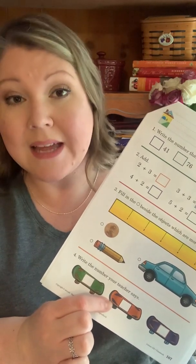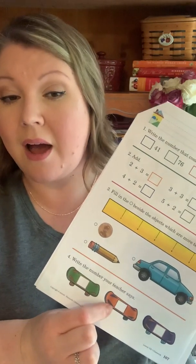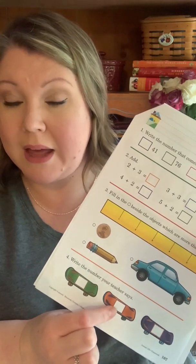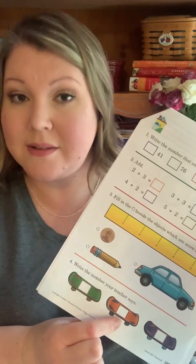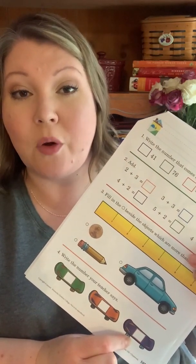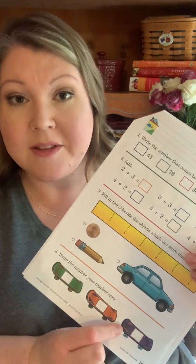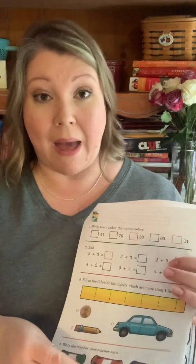Orange skateboard is 96. Think about the family you hear at the beginning and the number you hear at the end. 96. And then last right here, purple skateboard, 54. Now you don't have to do the back unless your family tells you to.